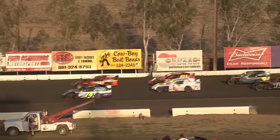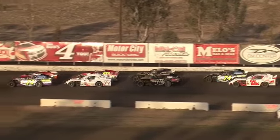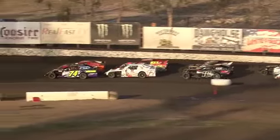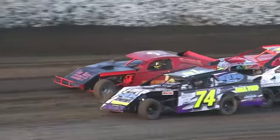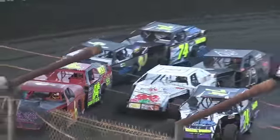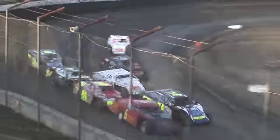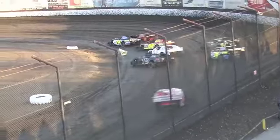Getting ready for heat number 3, top 3 transfer. And starting us off on the front row, I believe that's the 74D. Correct, of Ethan Dotson. And to his outside, the number 6, driven by Wayne Kelso. Getting ready for the green. This will be interesting. We've already damaged some cars' bodies. It's dirt track racing. Oh, yeah.